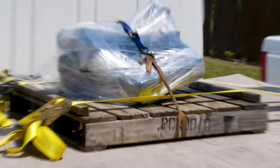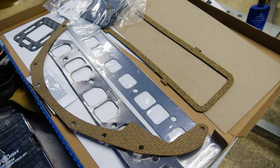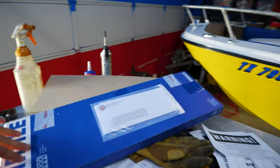All right, made it there and back in the old truck, 102 degrees, no air conditioning, but got it shrink wrapped. Came with a gasket set. We got a 1-year warranty.